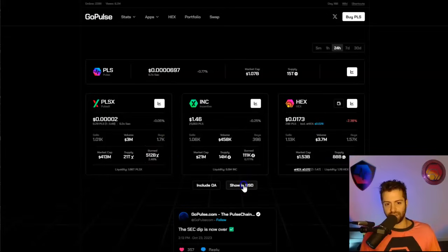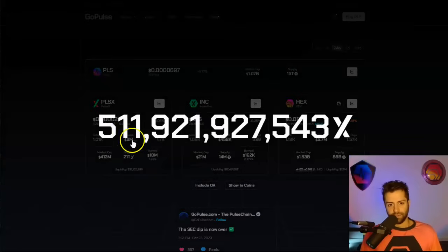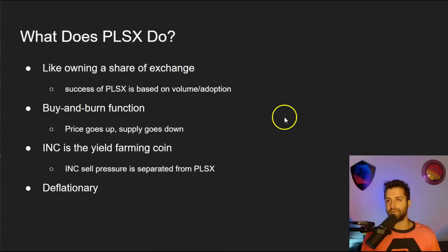And we can also just show this in USD. So that's $10 million worth. Okay, $10 million worth of PLSX has just been burned by the code, just been burned by the smart contract, not by a person, but it's just out of existence. So that's $10 million of the coin that we will never ever get back. So again, it's making the coin more scarce every single day. And look at that, guys, 511 billion PulseX. If we click on that number, that's a big number. It's very surprising that it's that much, 2.5% after not even 6 months. Imagine 5 years from now.